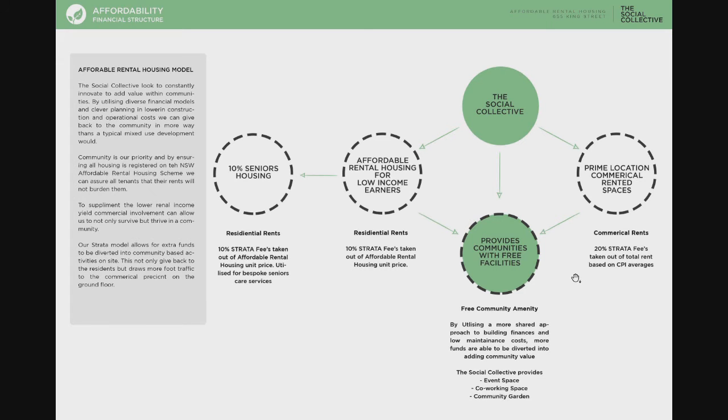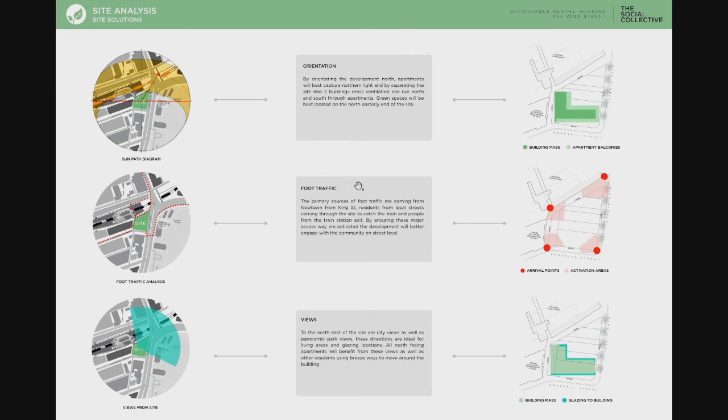To capture the best solar access, we are looking at facing as many apartments as we can to the north or to the south. This is also going to greatly improve cross-ventilation. By looking at foot traffic, we're then going to be able to look at the prime locations to create activation in this space. The views will be the vistas across the park and towards the city.